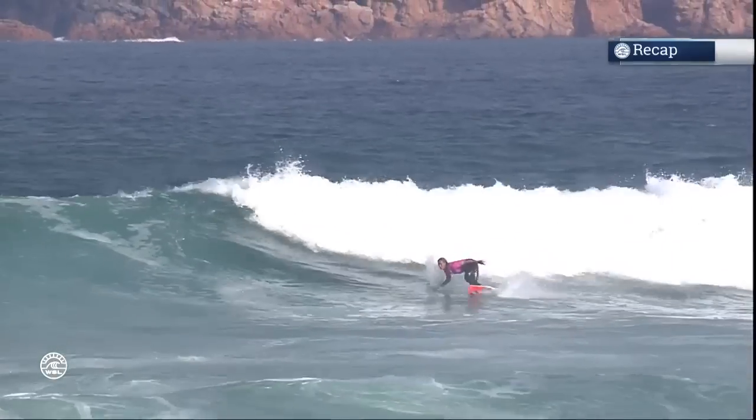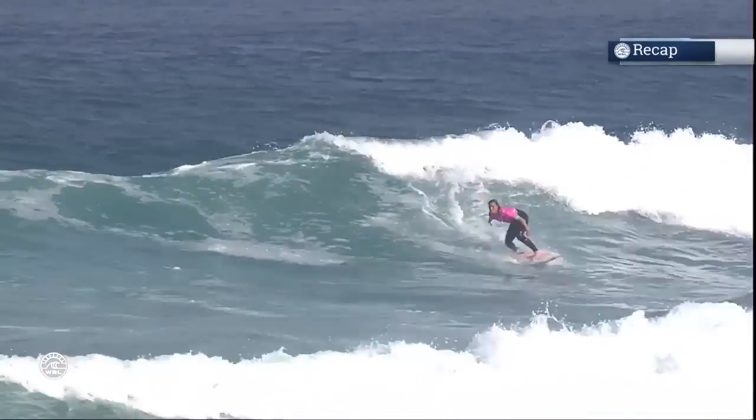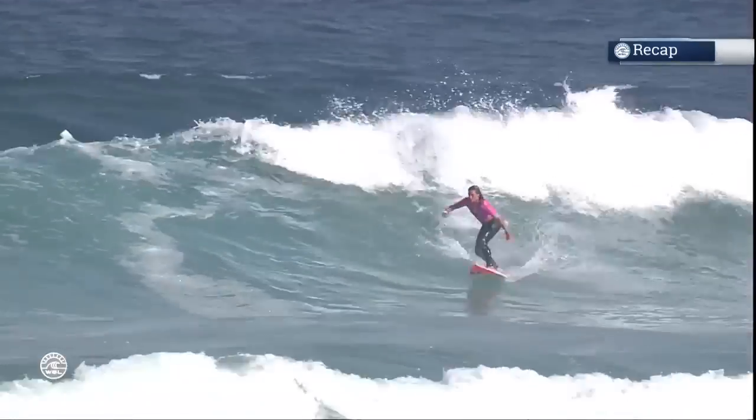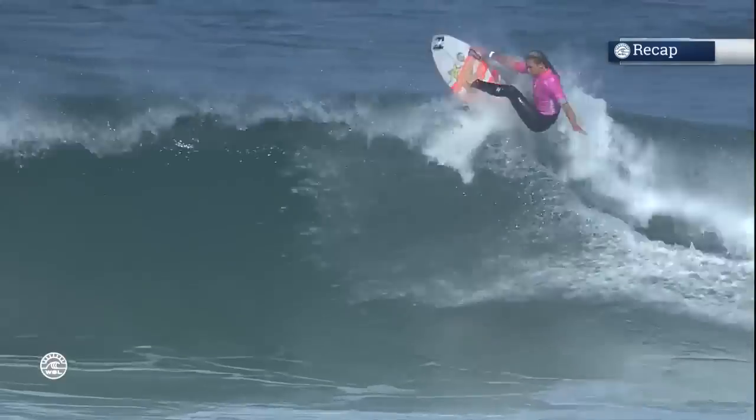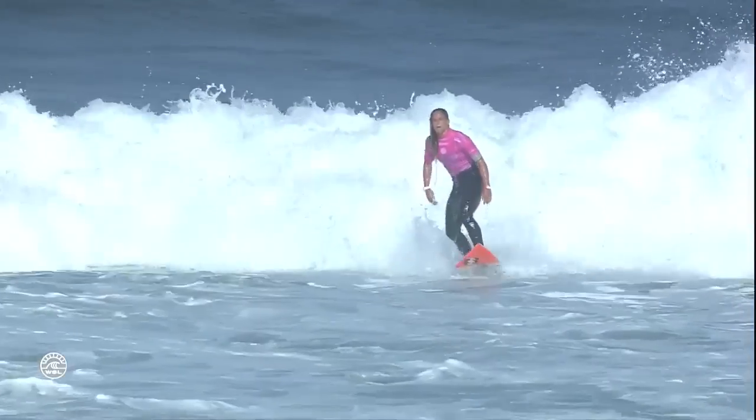Then to the inside right here for Courtney again. Nice little sweep on the open face, and then having to find the inside corner. A little time to get there. And then that turn right there was a single turn, but beautiful work.